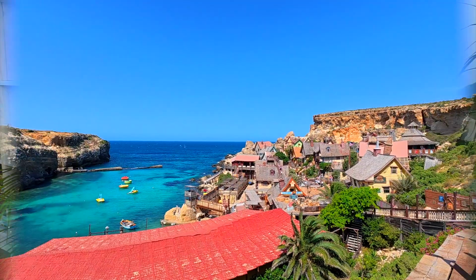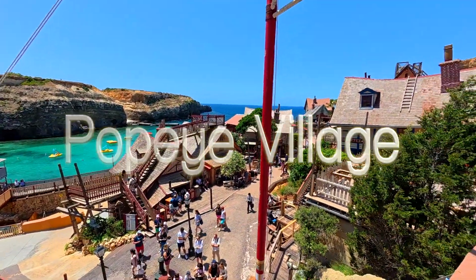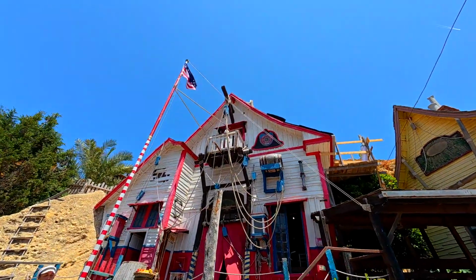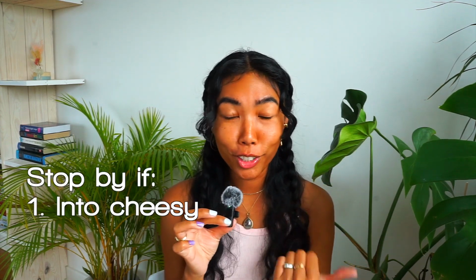Before I end things, I do have 2 honorable mentions. The first is Popeye's Village. This is a colorful film set from the 1980s Robin Williams movie Popeye. It basically got turned into a theme park, I guess you can say, but I only suggest stopping by there when you are into that kind of cheesy stuff.